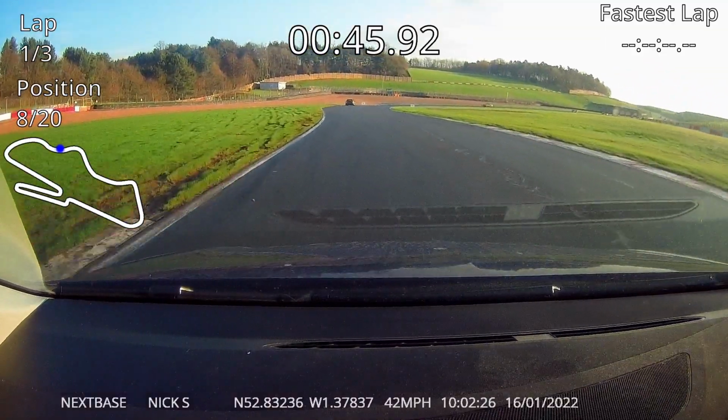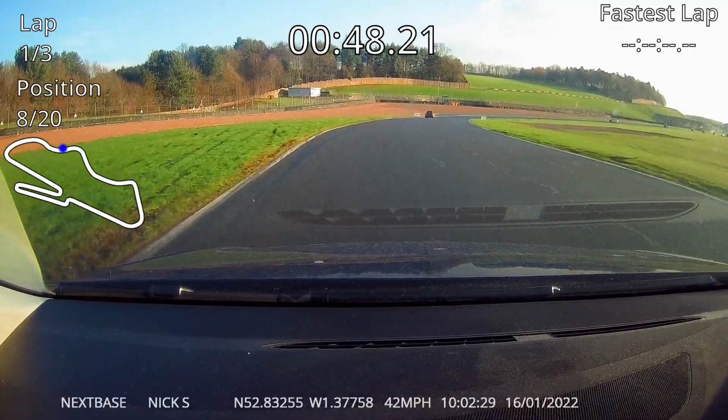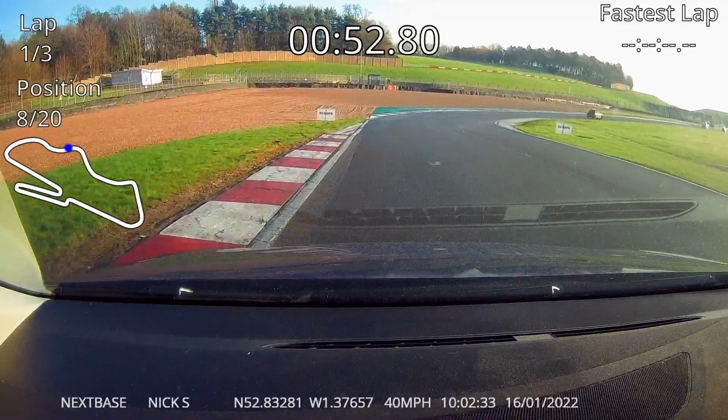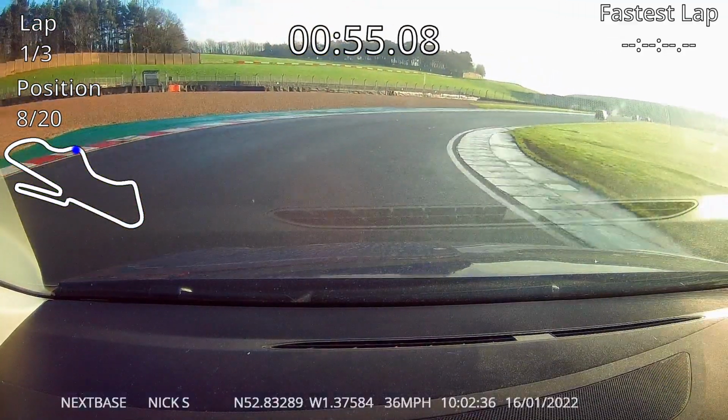Unchanged in profile since then, the Craner curves are among the most iconic sections of the track in world motorsport. The original hairpin bend is about 55 metres further away.